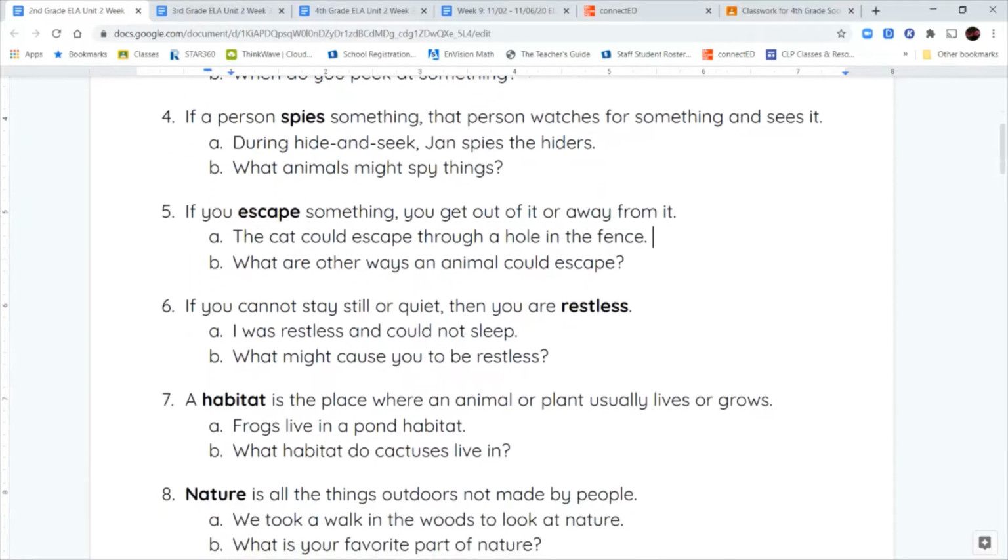Your next word is the word restless. Now, if you can't stay still or quiet, then you are restless. That means you're moving around, you're fidgeting, you're having a hard time being calm. Those are the meanings of the word restless.